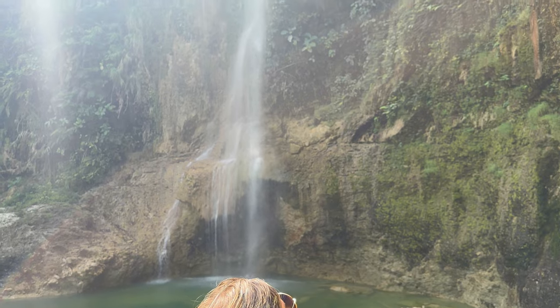Camugao Falls. It's so beautiful here. We did have to pay to get in at this one. The other two were free, so it was 150 pesos for parking and entrance for both of us. But look, it is so worth it. We're gonna go have a coconut, have a swim, and just enjoy it.